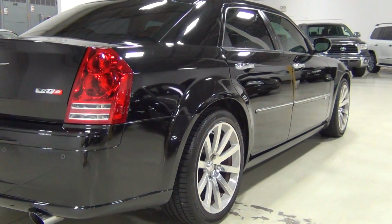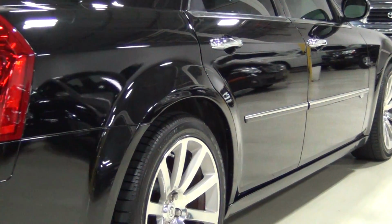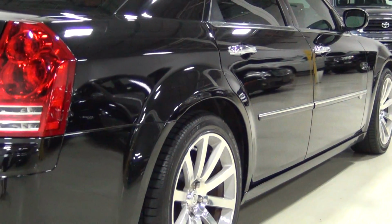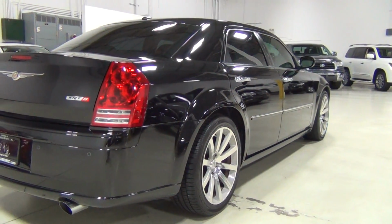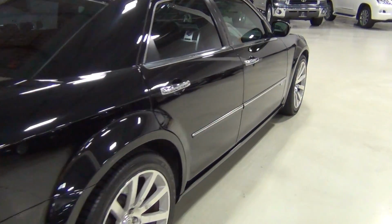Again, looks great. Look how nice the paint looks. Of course, everything looks good with those 20-inch wheels. Love the 20-inch wheels. That makes the whole car so aggressive looking. Okay, I'll show you the front of the vehicle.